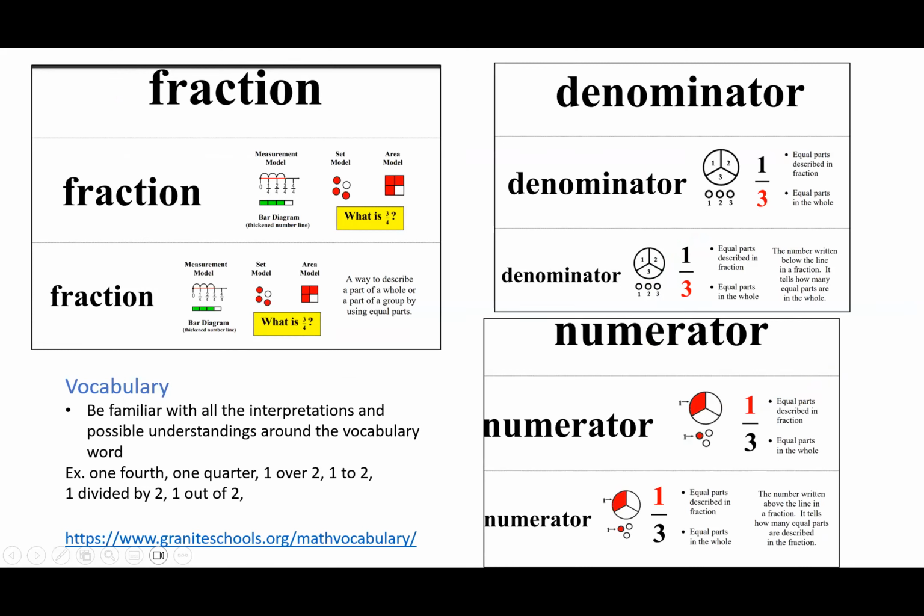So here, this comes from a website from the States. If you've been to my sessions, you'll know that I use this quite a bit. I do like the visuals for this. It's at the bottom. It comes from Granite Schools. It's based on Marzano's research on vocabulary. The reason I like to show it is because it's a nice little visual and it will give you ideas. Whether it be a math wall or however you do vocabulary, there has to be some visuals. Maybe you use anchor charts depending on what you're doing. Having fraction, denominator, and numerator up throughout the whole time you're working with fractions is good, because this is your basic understanding of what a fraction is.